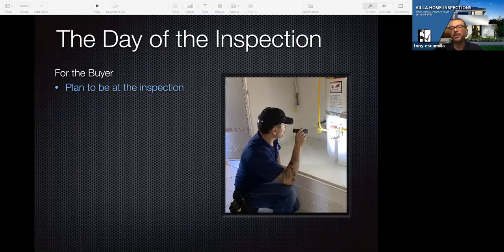Plan to be at the inspection. I mean, this one goes without saying, but you'd be amazed how many people don't show up for their own inspection. If you're buying a $600,000-$700,000 house and you're paying me $400 to come and do your inspection, it really behooves you to be at the inspection so you can get the best possible experience, the most value for your inspection.